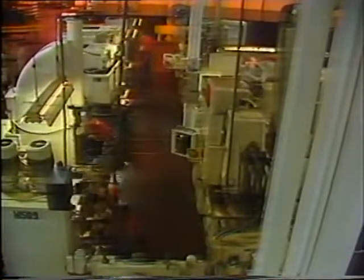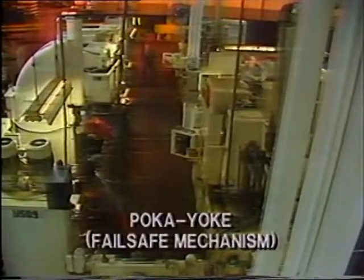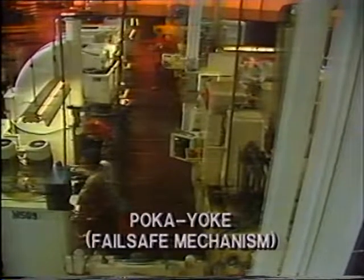Another example of this reflexive muscle system is called Poka-yoke. Poka-yoke is a Japanese word that translates as foolproof or fail-safe mechanism. Poka-yoke helps make the operator's work easier, and at the same time, it eliminates the troubles associated with defects, safety, and mistakes in operation without requiring any undue attention of the operators. There are many different examples of Poka-yoke.